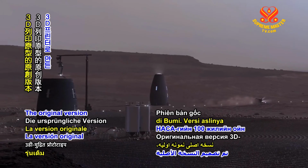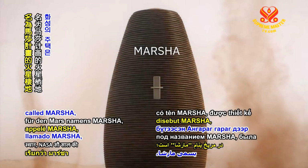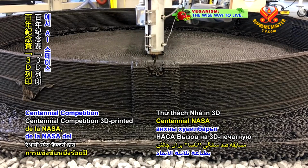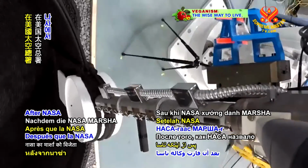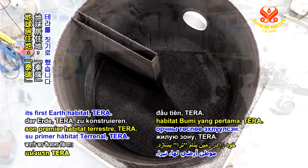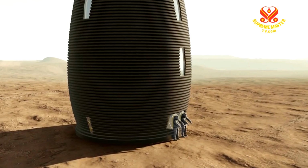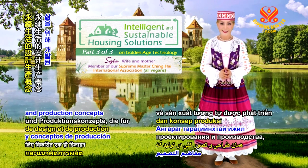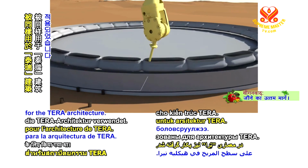The original version of the 3D printed prototype, a Mars habitat called Marsha, was designed by AI Space Factory for the NASA Centennial Competition 3D Printed Habitat Challenge. After NASA named Marsha the winner, AI Space Factory decided to construct its first Earth habitat, Terra. The same design and production concepts developed for sustainable life on Mars were used for the Terra architecture.